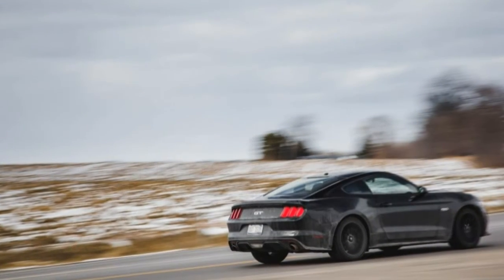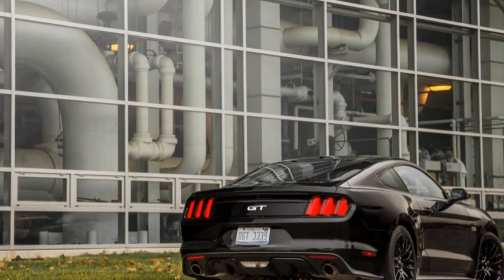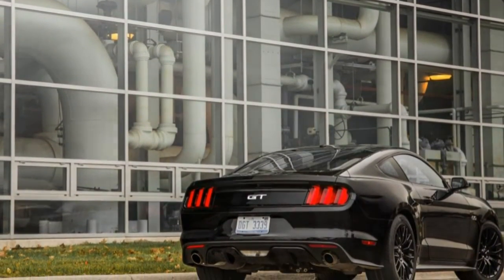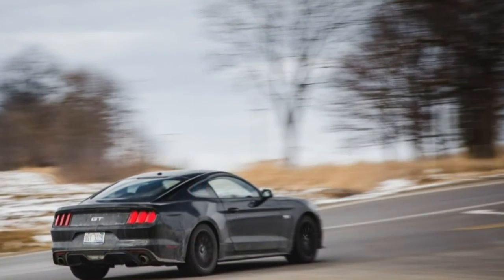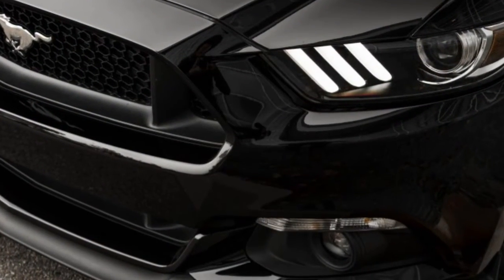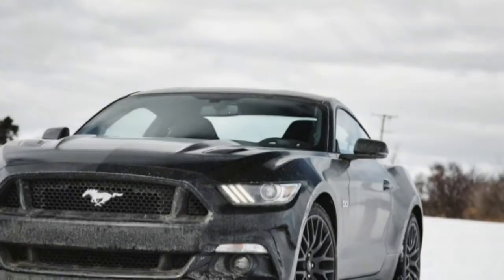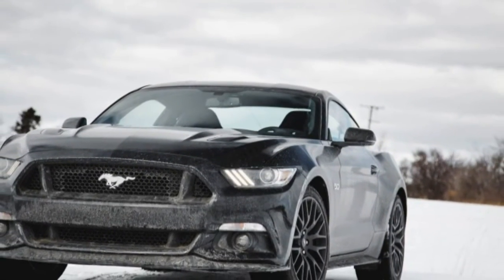Several longer highway journeys have helped our GT's average fuel economy rise to 19 miles per gallon, the same as the EPA's combined rating. We're still delighted with the 5.0-liter Coyote V8's 435 horsepower and bellowing exhaust, as well as the continued compliments we receive for the car's menacing, blacked-out appearance.